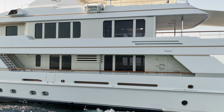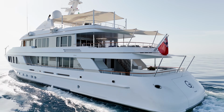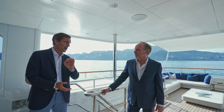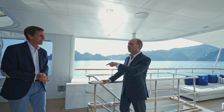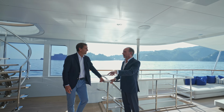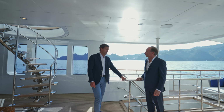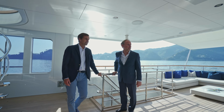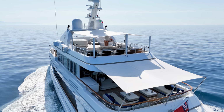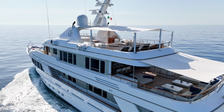Remind me again, what year was this? She was built in 2010, extended in 2015, and constantly maintained. Honestly, it's like a new yacht. It really is. If Feadship brought this to the Monaco Boat Show this year as a new model, nobody would be surprised. Absolutely, and they would be very proud to do it, I'm sure. But we haven't even finished, because we have the Sundeck up here, which we haven't looked at yet.